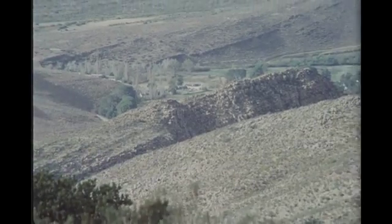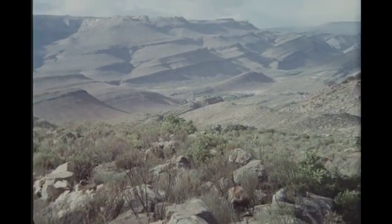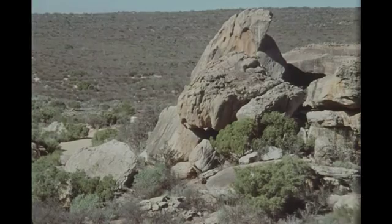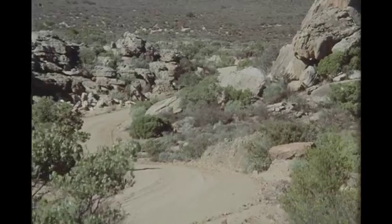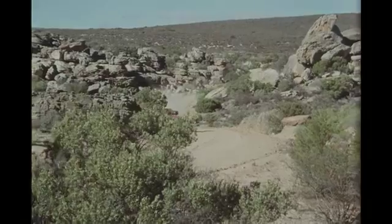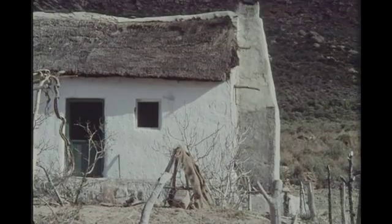And here we are, over the mountains, over the Cedarberg, looking down into the Wuppertal Valley, behind the Cedarberg. This amazing landscape with these fantastic rock formations. And we have to search every rock because almost any of these big boulders could have paintings on them. A lot of vernacular architecture around in those days. Unfortunately, so much of it gone nowadays.